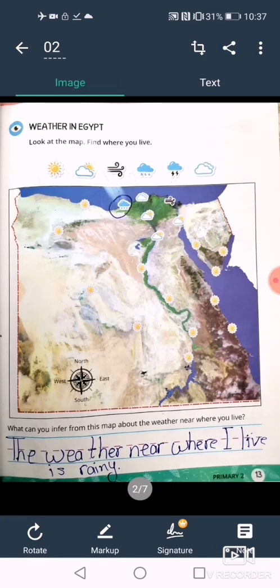Let's read this question. What can you infer from this map about the weather near where you live? The weather near where I live is rainy.